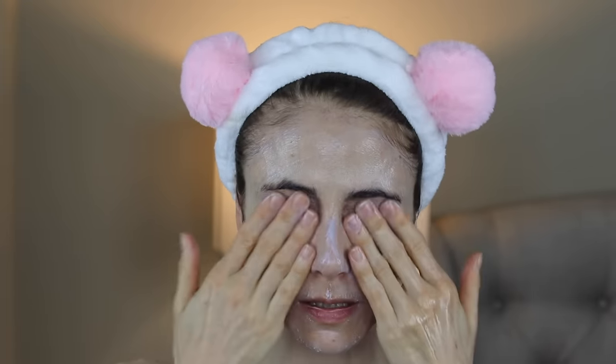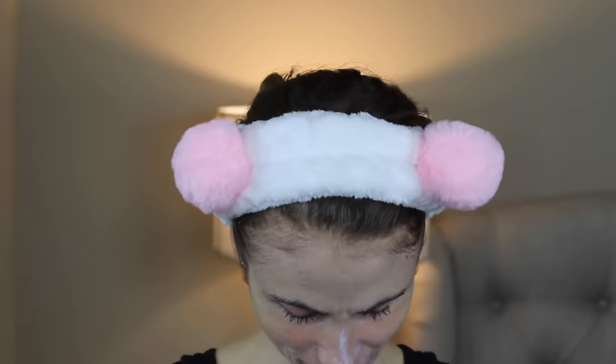So this is a good approach if you are somebody with really sensitive skin. Every cleanser you use stings the daylights out of you. The oil step kind of gets you 10 steps ahead of what the cleanser has to do, and it kind of conditions the skin and buffers it from that. So all right, now I'm gonna go rinse this off.